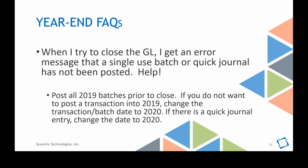All right, next one. I try to close the GL and I get an error message. This message happens probably 30 to 50% of the time during close, so you likely will find this error. The message is going to pop up. It says a single use batch or a quick journal has not been posted, and then asks, do you want to continue with the close anyway? First of all, I would recommend not continuing with close. It will allow you to, but it's not a good practice to do so.